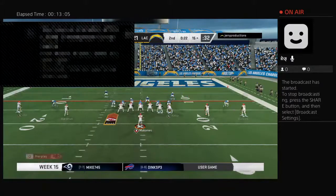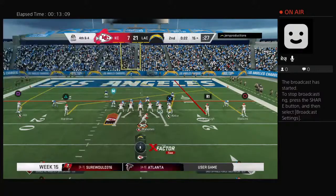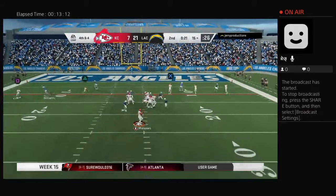Mike, I can't zoom, fellas. Let's go. 44 to Mike. 44 to Mike. Check. They'll go for it.